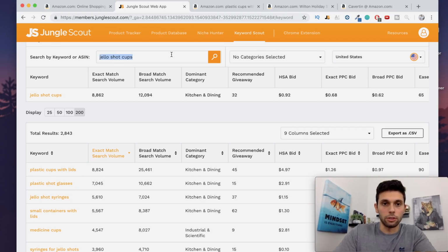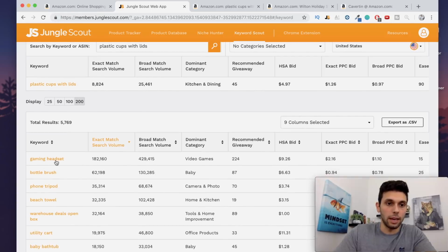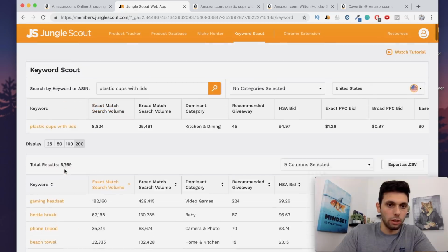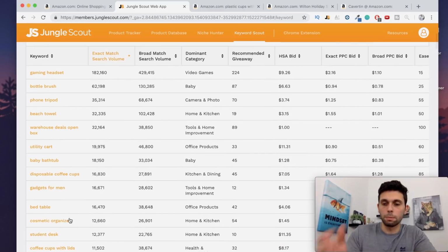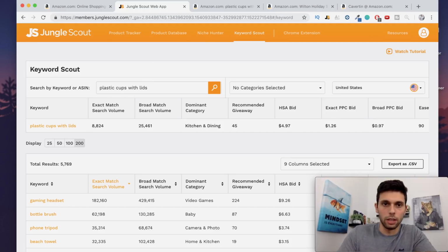So actually, plastic cups with lids would be better to put in. When you do that, we'll see a lot more different stuff. Gaming, I don't even know how that's related. Bottle brush, phone tripod, beach towel. Actually, how is this related? I don't know. But baby bathtub, that's maybe a cool product. So you just put it in there and you can find other related products that for some reason Amazon thinks are related. So that is the next one.